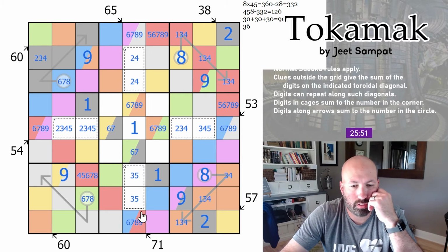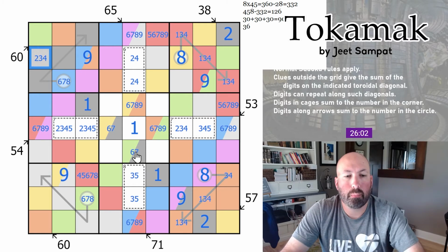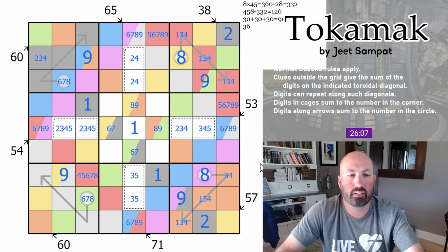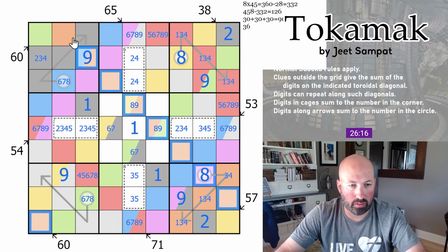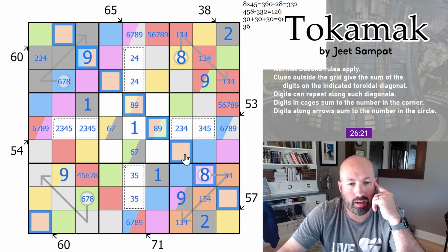And this one, though, we don't really know. It could be 8, 2, 7, 3, or 6, 4. But 6, 7 pair in here tells us these are 8 and 9, which hopefully will help with something. Maybe the 60 diagonal. It goes across both of those. So now we know there's an 8 and a 9 and an 8, 9 pair here.